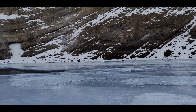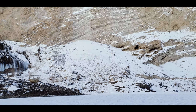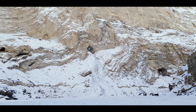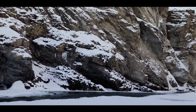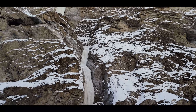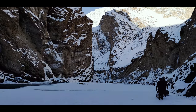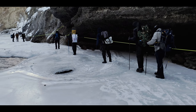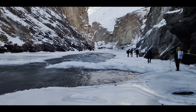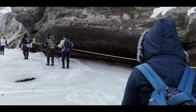The most beautiful thing you will see in the Chadar trek journey are the waterfalls. There are a lot of waterfalls on the way, most of them frozen and some with water still flowing. The places like these where we were walking close to the stream over extremely slippery melted ice are the most difficult ones.